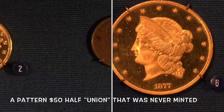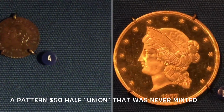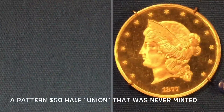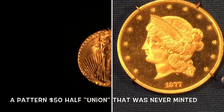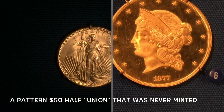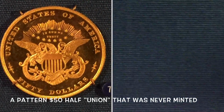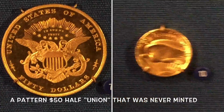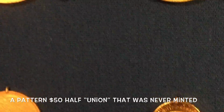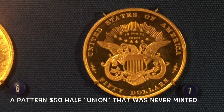I particularly like this one. This is a half union, which was a pattern American coin. A whole union is a $100 gold coin. They never made any. I think Congress did approve their experimenting with them, but they were just considered too big to be usable every day, and they produced this half union as a pattern. It's a very strongly designed coin, with the rays and the stars and the eagle. It's very evocative. Great coin.